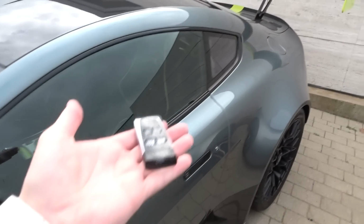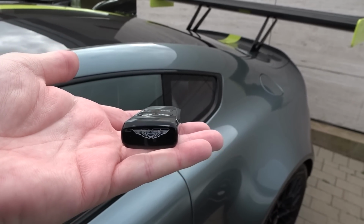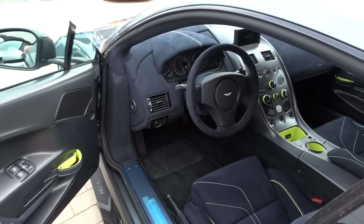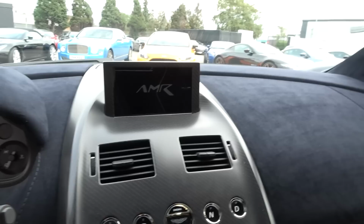The AMR Pro does actually share the same key as the road cars, the ECU, the emotional control unit, this crystal glass key from the Aston Martins of the time, but this car is super new. So let me step in carefully and show you a little bit more around the inside before we get it started. Now you've got a different display actually here.